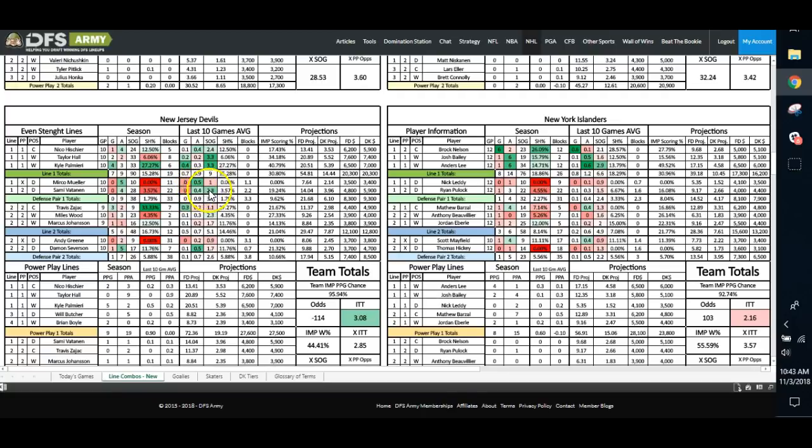I would look at Vatanen here at the double green. See what I'm doing? I'm just picking through. I wouldn't touch anybody here except maybe Anders Lee, but he's too expensive for like some kind of a cheap value one-off. He's the only one producing on New York consistently right now.